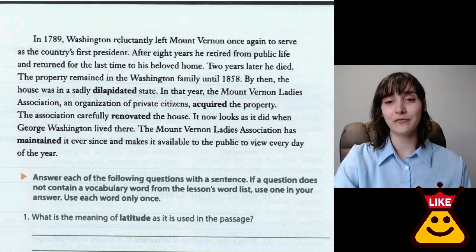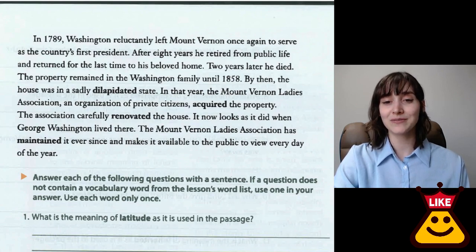In that year, the Mount Vernon Ladies Association, an organization of private citizens, acquired the property. The association carefully renovated the house. It now looks as it did when George Washington lived there. The Mount Vernon Ladies Association has maintained it ever since and makes it available to public view every day of the year. So Washington had to leave again when he became president and then returned until he died afterwards.